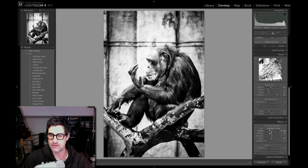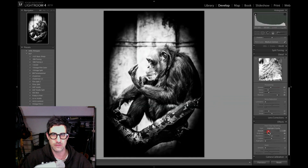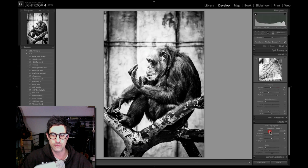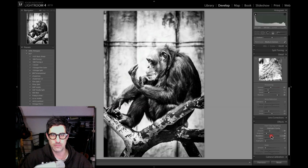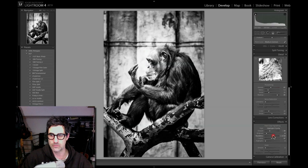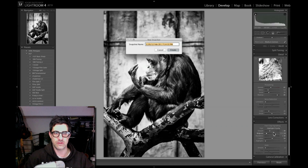I'm going to go back down to my highlight priority vignetting, and I'm going to go even tighter in on this, just see what happens. Oh, no, that's no good. I'm going to go in somewhere around there. Let's just see if we bring our midpoint in just a little bit tighter like that. And let's see what happens. Just bring that down, something like that. And look, this is just an artistic interpretation. I kind of like what's happening over here. I think that that's pretty darn cool. I'm going to save that as snapshot number 2.